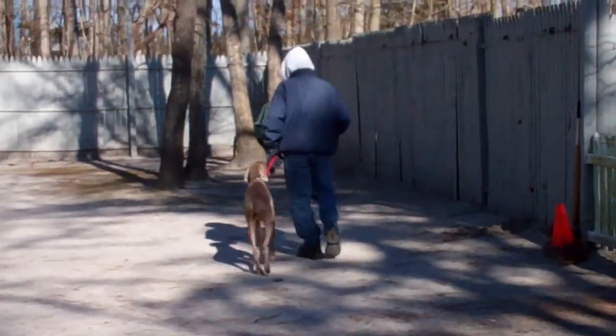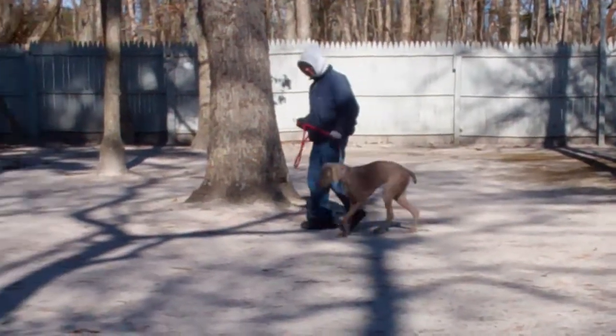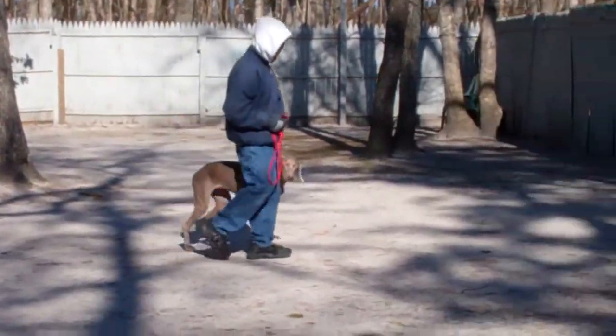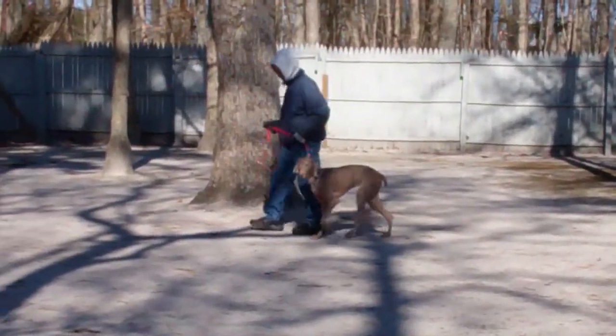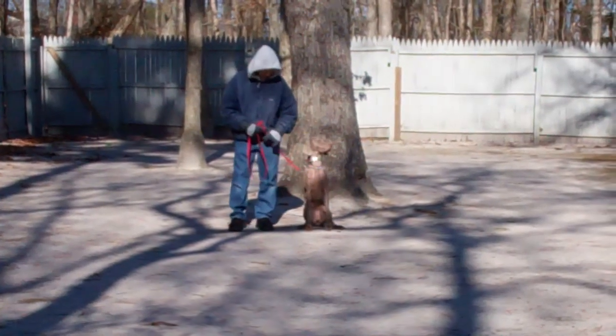And her job is to keep all 4 feet on the ground, to walk like a lady, to pay attention to her trainer, and when he stops, to sit automatically to wait for her next command. So this makes walking your dog a pleasure when you're out and about, so that she's not distracted by every leaf that falls or every squirrel that she sees.